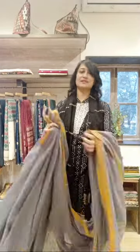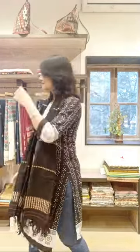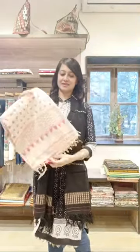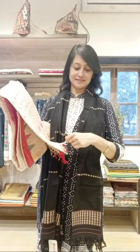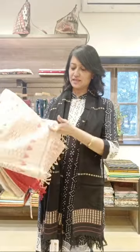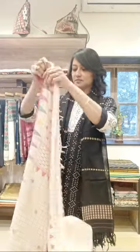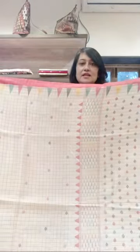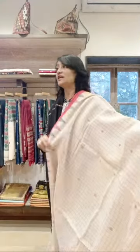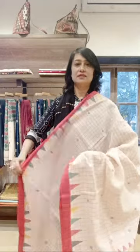It's a beautiful sari. 4850. Bengal Handloom Sari, very pretty sari. 4850 is the price. Ye dekhiye. And 4850 after discount. It's a very smart sari. Wear it with any of these colors or a red blouse, just stand out.